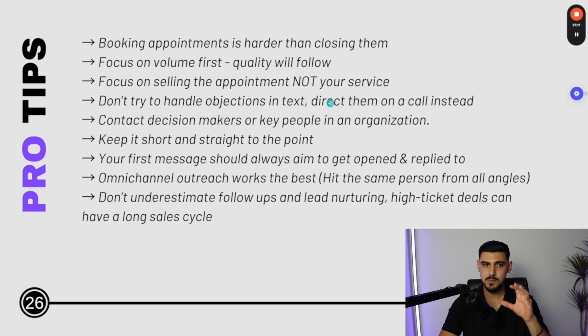Now, some pro tips for booking appointments. Number 1, booking appointments is harder than closing them. And this is kind of a paradox, I guess, because the ask for booking an appointment is for someone to spend 45 minutes or an hour with you on a call, but the ask for closing them is $5, $10, $20, $50,000.